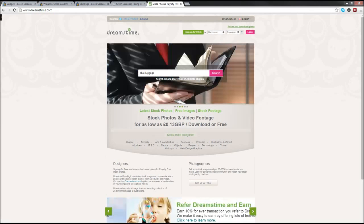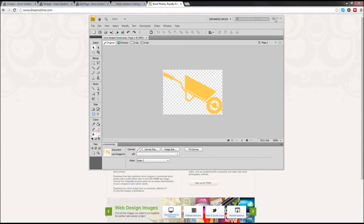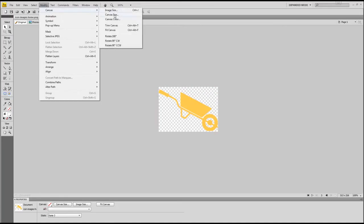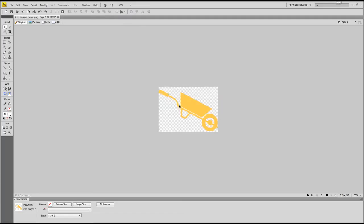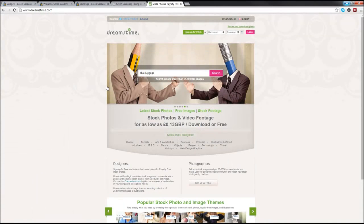If I bring up Fireworks just to demonstrate what I've done, we've got these images here, and as I've shown before, you can resize them. When you purchase them, they'll be slightly bigger than this, and I've optimized it for a size that I think works well on the site. So if you are going to follow along and you want to know the size of this image, we can have a quick look at the canvas size, and it's 313 pixels wide by 216 pixels high. As I say, I'm not going to take you through manipulating the images, and I think you probably get an idea of how you can do it if you're not great with packages yourself.